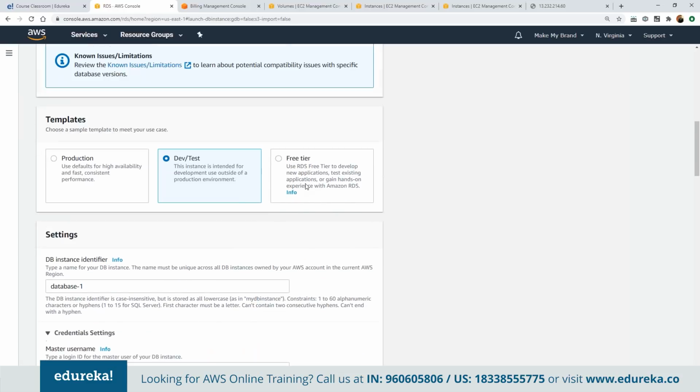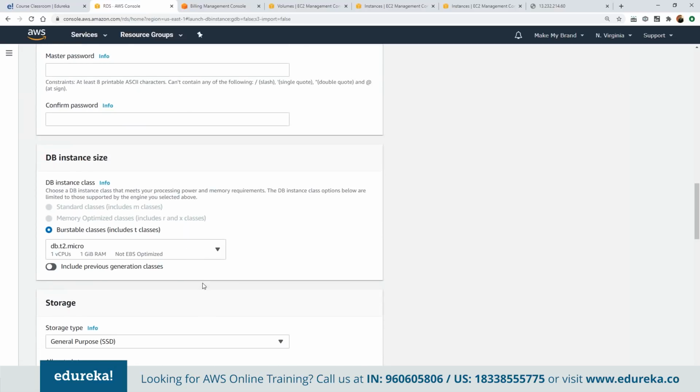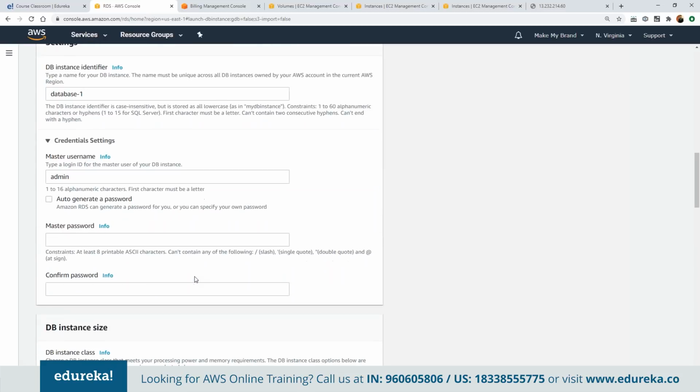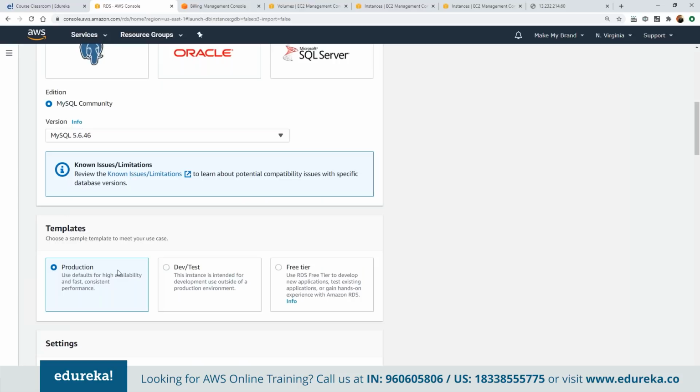Now in free tier here, we cannot choose the instance type. As we scroll down, we get access to only T2 micro. Whereas in development testing, we can choose the configuration as per the requirement that we want. It means what kind of instance we want based on the capacity required. And for production, generally we maintain a standby instance as well. In case the primary database fails, then the load should be shifted to a secondary, or we can say standby instance. That means we have to pay for keeping that particular standby instance readily available.